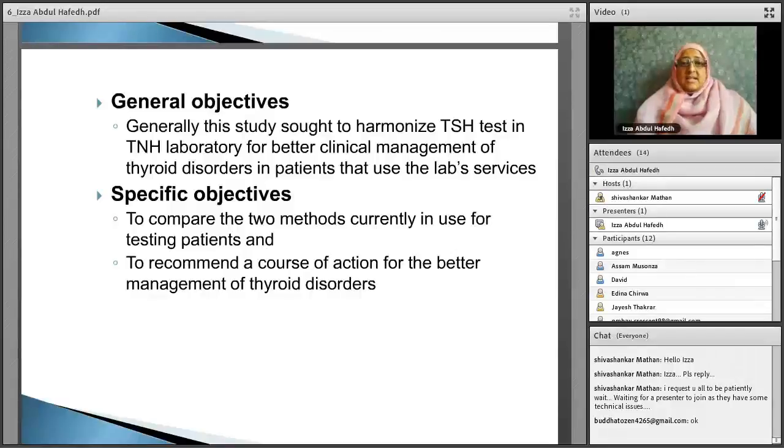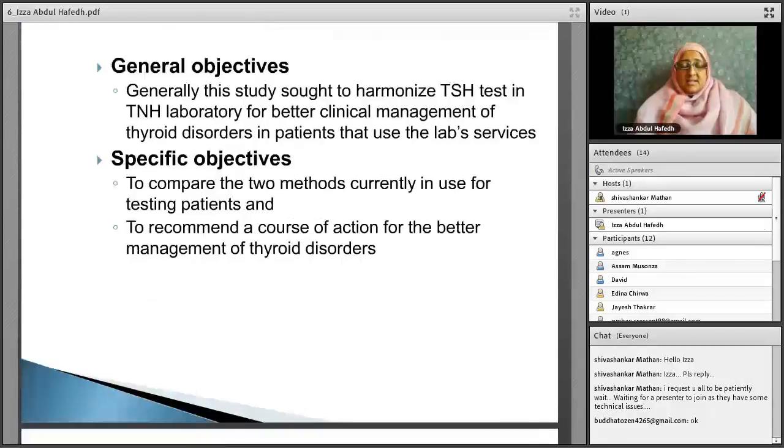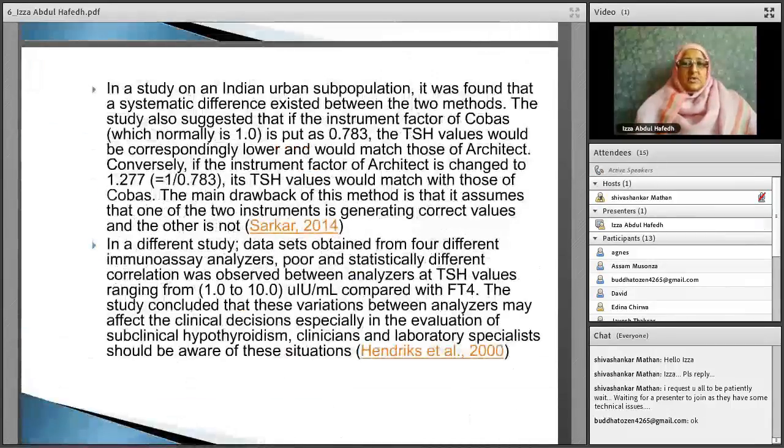In a study on an Indian urban subpopulation carried out by Sarkar, it was found that a systematic difference existed between the two methods. The study also suggested that if the instrument factor of Cobas, which is normally 1, is put to 0.783, the TSH value would be correspondingly lower and would match those of Architect. Conversely, if the instrument factor of Architect is changed to 1.277, its TSH values would match with those of Cobas. The main drawback of this method is that it assumes that one of the two instruments is generating correct values and the other is not.